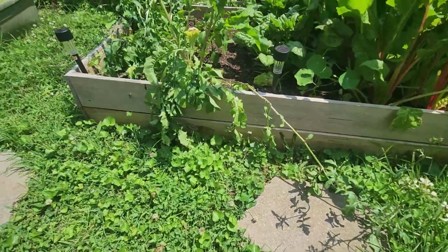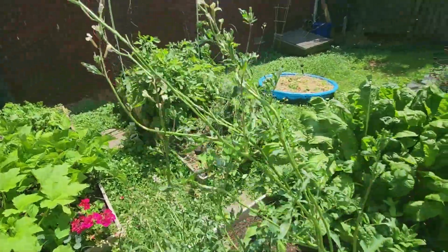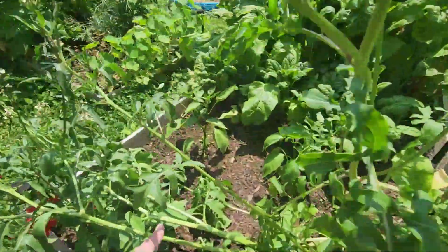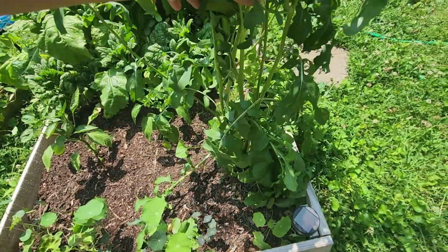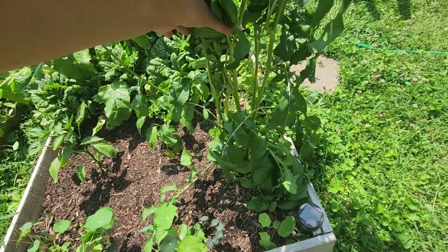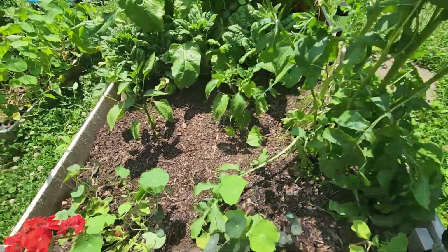But that is not the only thing that fell over. Our one arugula that we wanted to leave for the flowers and the bees fell over completely. So I don't know, I'm at a loss. I don't know if I want to stake this up and keep it, or if I want to just clear this area out and plant some more peppers.